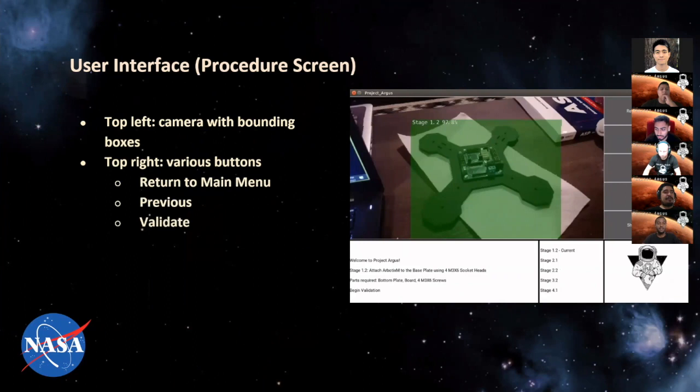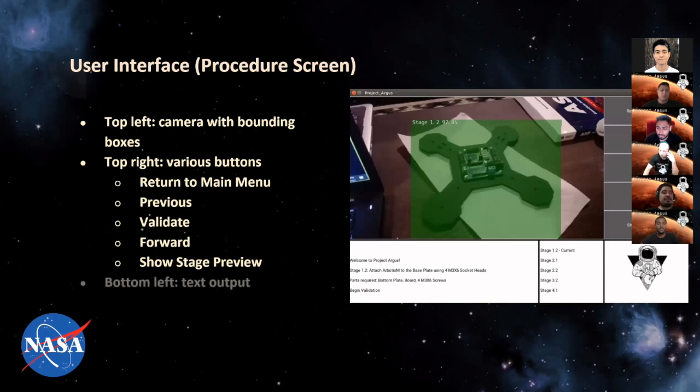The return to main menu button allows you to go back to the menu and select a new procedure to perform. The previous and forward buttons are used to move back and forth through the assembly. And the validate button will be used in order to detect whether the sub-assembly step was done correctly. In order to help the user, we have a show stage preview button, which will be used to demonstrate what that assembly instruction should look like.